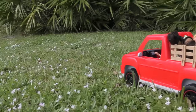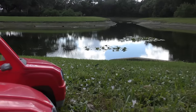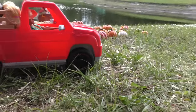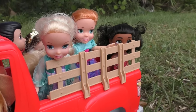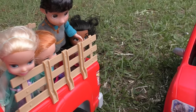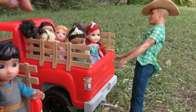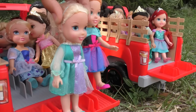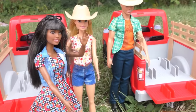Woohoo! I've never been in a truck ride before. It's so cool. Oh, I see a light. That's so cool. I see pumpkins. Whoa, look at all the pumpkins. I need to see which one is the biggest so I can get it first. Okay, everyone out. Yay. Pumpkins. Come on, Anya, come on. All right, everyone, have fun, but stay where I can see you.